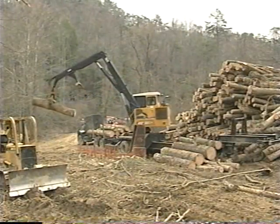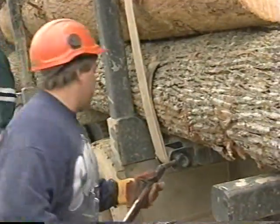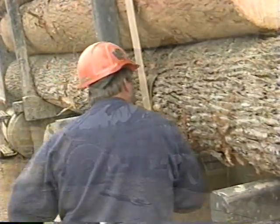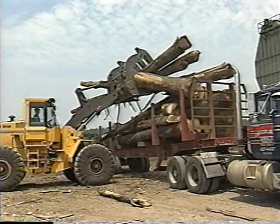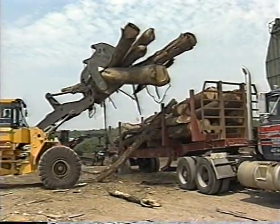One challenge loggers face is the physically demanding and sometimes dangerous work. Over the years, too many loggers in Kentucky have died while performing their job. Some of these fatal events are due to logs rolling off trucks at sawmills and log yards. In each case, the incident could have been prevented.